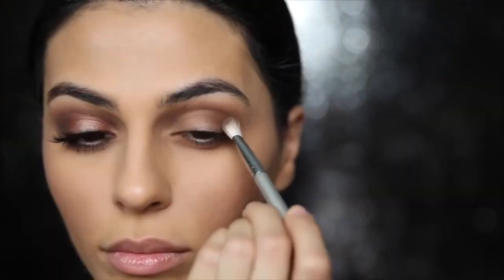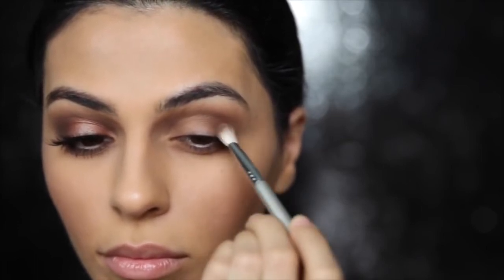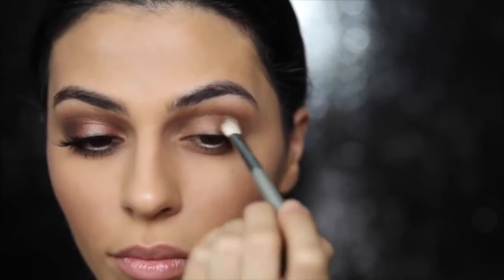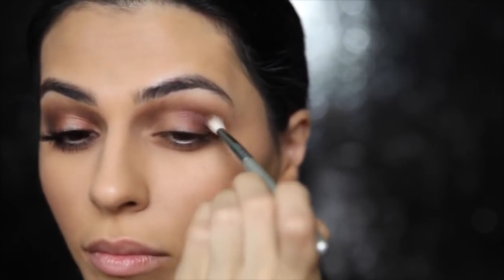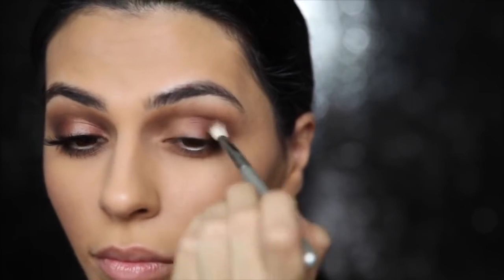Alright, now I do want to add a couple more colors to this look, so I'm going to take a metallic plum and a metallic copper, and starting with that plum shade, I'm going to start, again, in a smaller area, start applying this along the border of that darker brown that I laid down on my lid. So again, this is going to go on the outer part of my lid as well as the inner corner as well, sort of just closing in on the center of my lid.